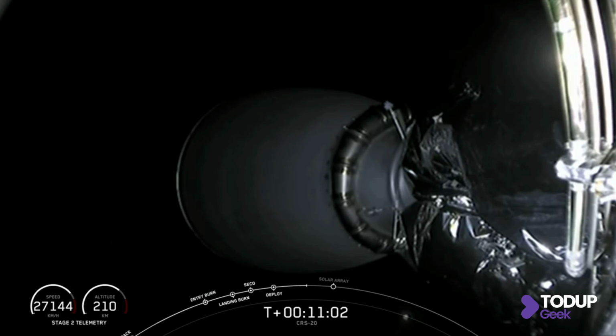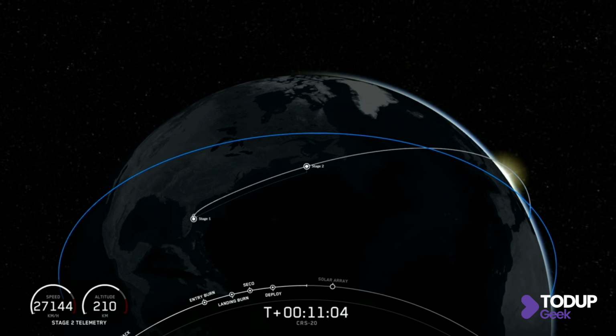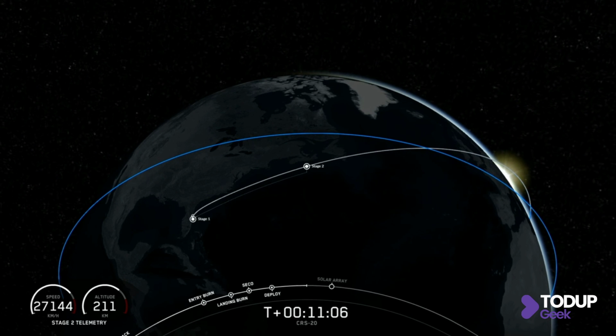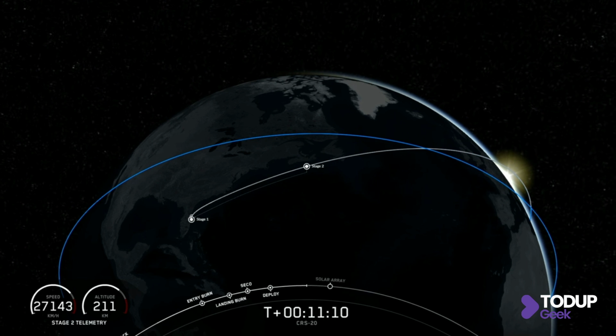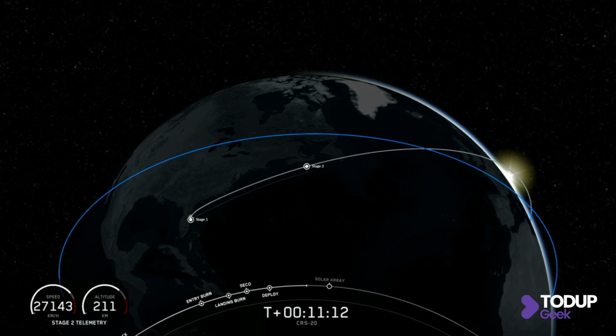There on your screen we have a view of the second stage. That was the MVAC engine that has been shut down, obviously, as you can see. As Dragon is moving further away from our second stage, keep in mind that this is just the beginning of its 2-day journey to the space station. Like I said, the next big event we'll have is solar array deployment coming up in under a minute.